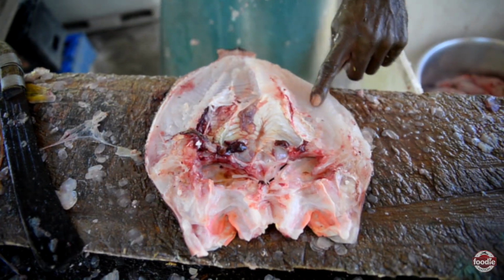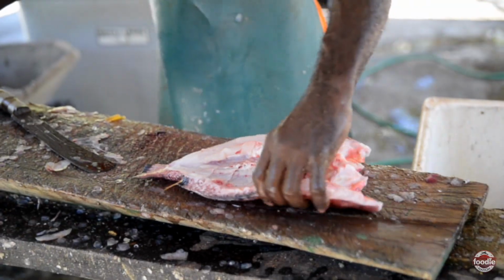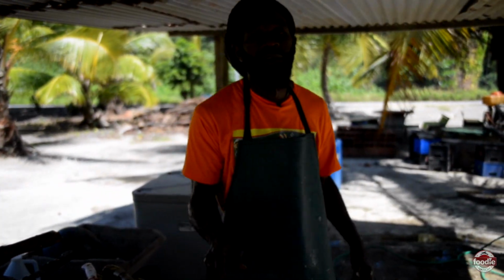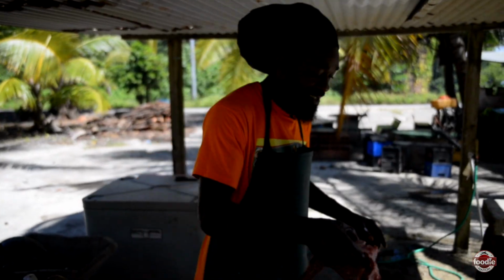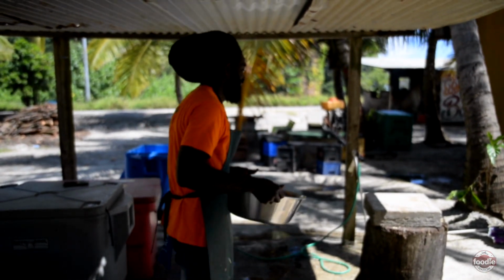You see how the meat is white? You see there's no bone here, with the center bone right here alone. And I go send them for the marinator in the back and show you marinated, wash it, marinate, and we put them up on the grill. A few minutes again. You see how this one will be done? Hung snapper style. Yeah?